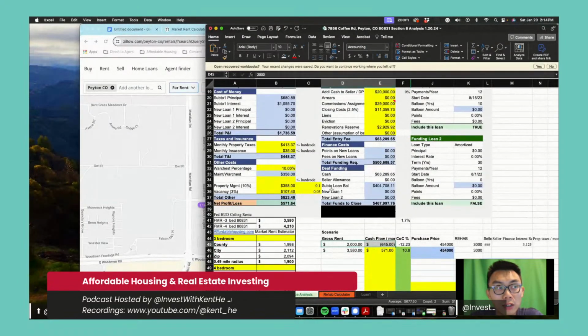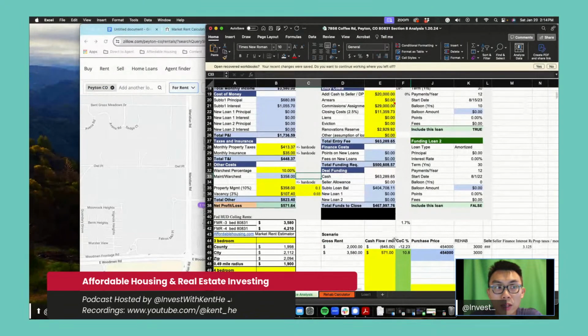And then all of a sudden, if you assume your property manager is right, if you assume you're setting aside the right amount of money every single month, now you're losing $645 a month. That's the difference between learning how to spot a deal and recognizing when something is not a deal.